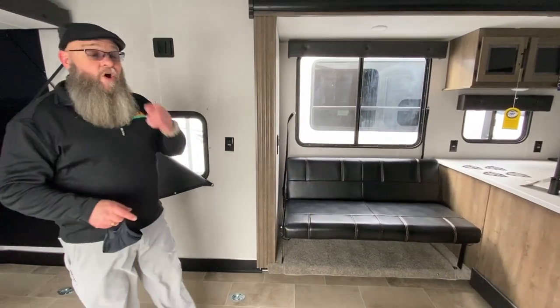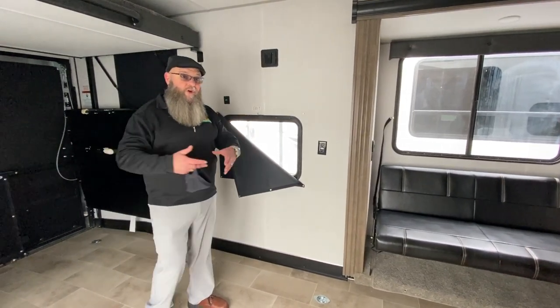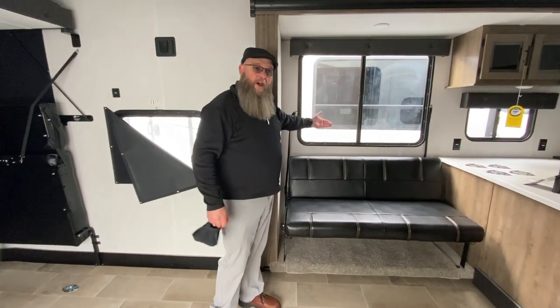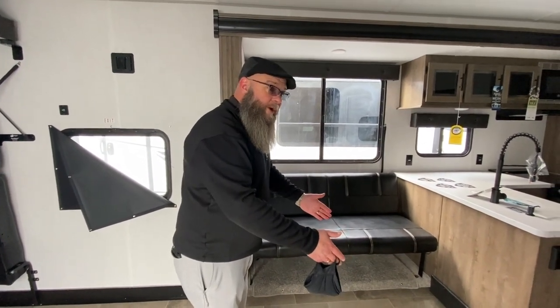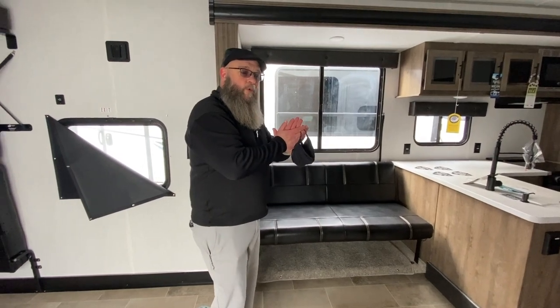So if somebody's going to haul a side-by-side that they've put bigger wheels and tires on and they need the extra width because of the slide, you fold the sofa up, you fold the trap door up, and then when you park your toy hauler in here, when the slide comes in, it comes in around the wheels. That's neat. I had no idea.